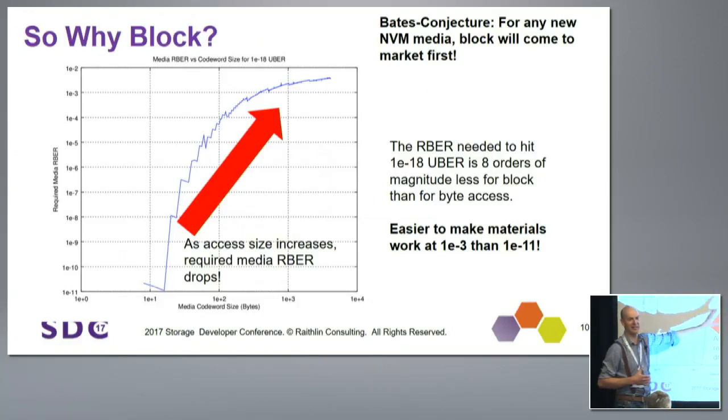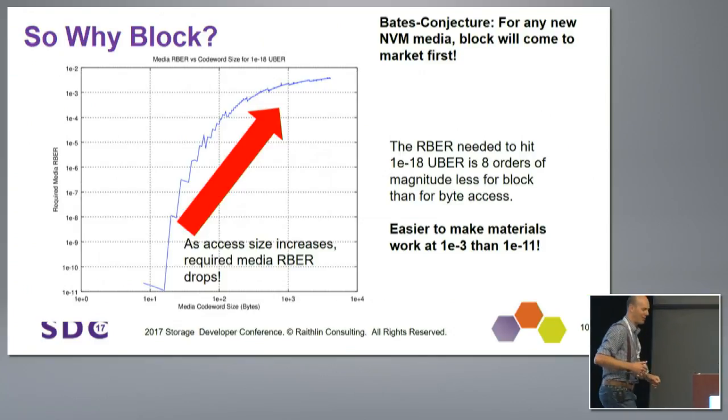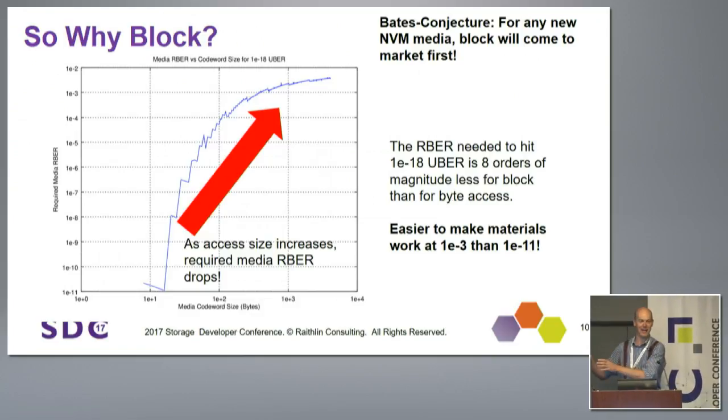This is information theory. This is like the speed of light. You don't get to break this. There's a guy called Claude Shannon. He's awesome. He's not alive anymore, but he's awesome. And there's very, very fundamental mathematics about why that curve cannot be violated. Okay? And I call it Bates Conjecture. Do I get to call it the Bates Conjecture, Andrew? So what it means is, if you want to be byte addressable, you need very reliable media.